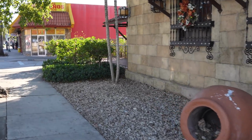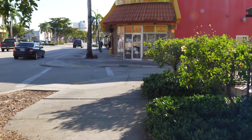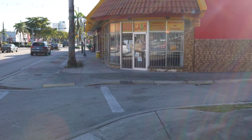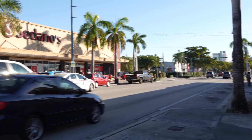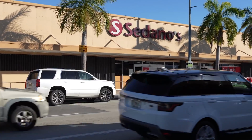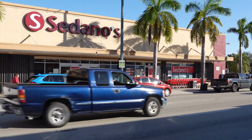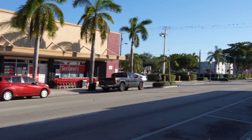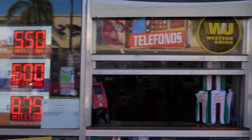while you're walking here. Now, you will get a perspective of the feel for the types of people who live in this area. You'll see it little by little once you get a little further up when people start coming out. You got a pawn shop over here, and Sedano's would be one of the more Hispanic grocery stores, targeting more Hispanic people. Obviously, we have other ones that are bigger, like Winn-Dixie and Publix, but that is geared to that.